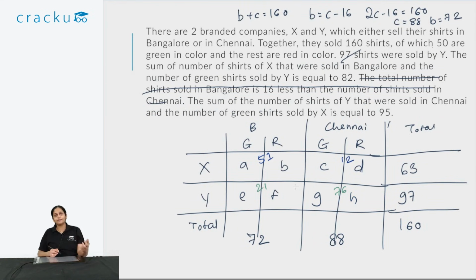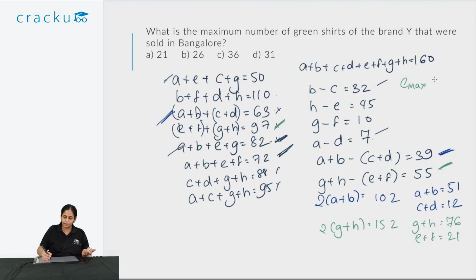So the max value of E will occur when F is equal to 0. So what is the max possible value of E? Max possible value of E is then 21 because E plus F is 21. So E can't exceed 21, otherwise F will become negative. So the max possible value of green shirts of brand Y that was sold in Bangalore is 21. Okay. So that is the first answer.